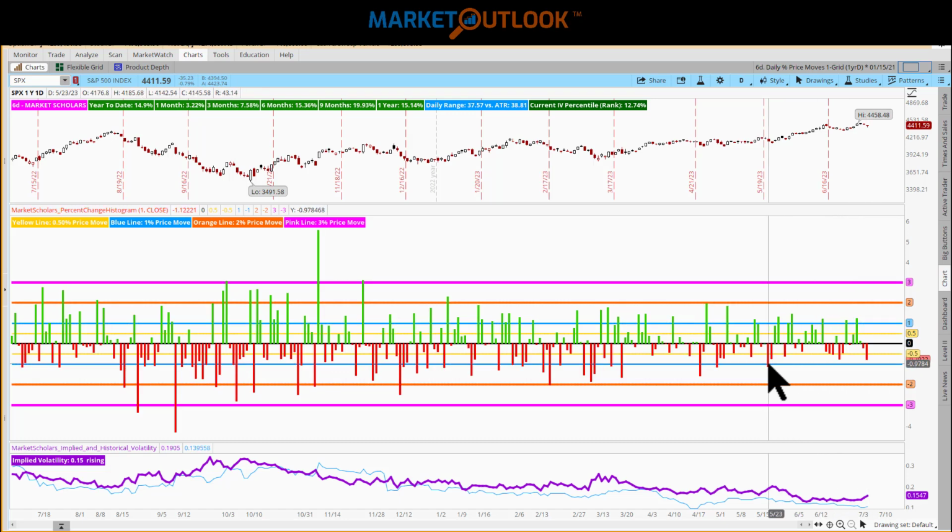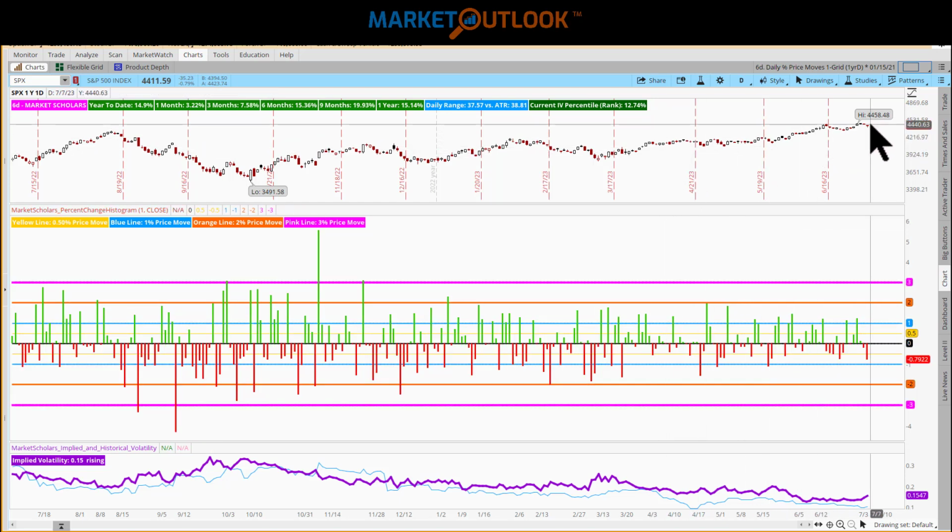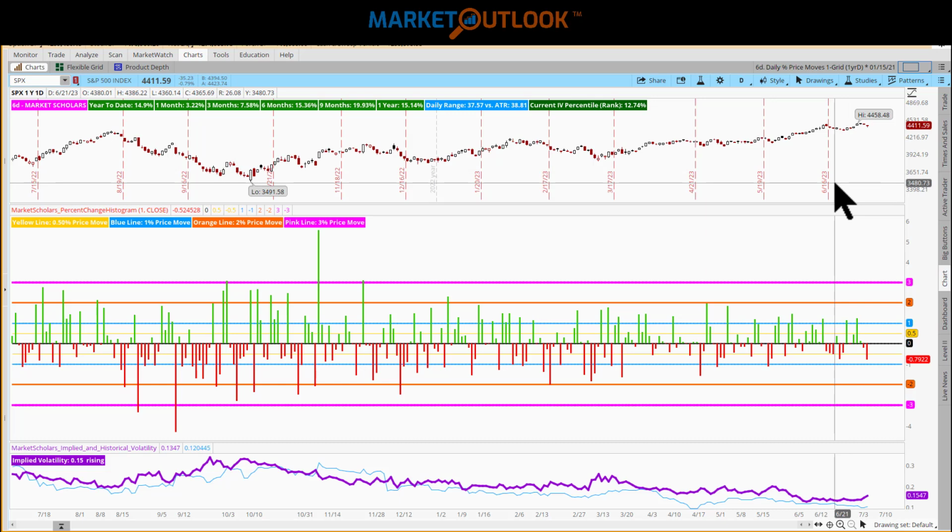And the last time we had a red bar that officially closed below that blue horizontal line was back here on May 23rd. So that's over a month ago. You can't get a measly 1% sell-off in the S&P 500. That is how robust this market rally has been in the last several months here.